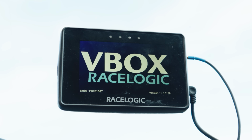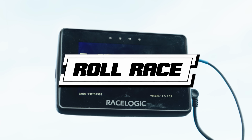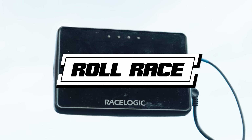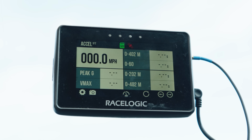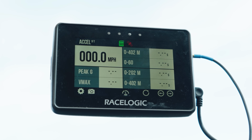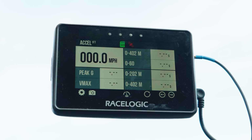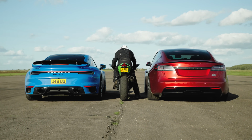And in partnership with Race Logic, we're going to be carrying out 2 sets of races. First up today, it's a quarter-mile roll race. Next up, it's a drag race to the quarter mile. All races are best of 3, and the V-Box Performance Box Touch will be recording data such as 0 to 60s, quarter mile times and more to give you guys the stats on how this savage trio perform. Let's get over and meet the builds and their owners.